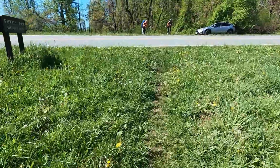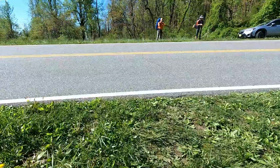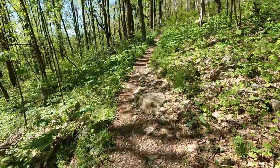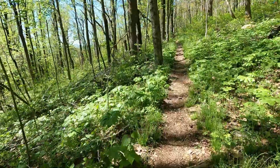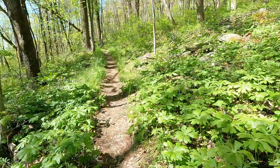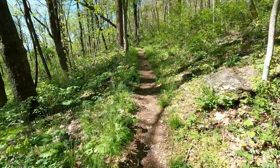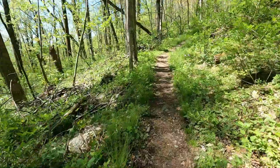That's a parking violation. You know what happens when we cross the street, right? Yep. It's gonna be uphill. Yep, we just crossed the road. So now we're going back uphill. Switchback. I believe we're going to stop and get lunch at the top.